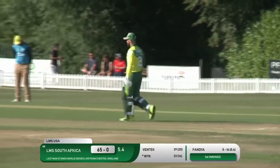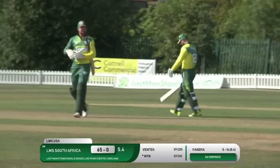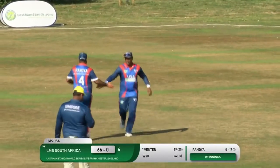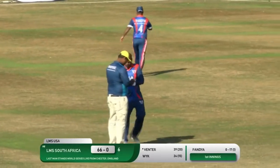So, when you see an opening start like this, 39 for one batsman, 24 not out for the other, would you be looking at the next batsman coming in? We're in a position where they can really maybe send one of the explosive players in?